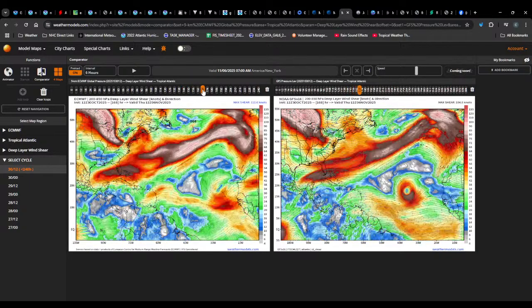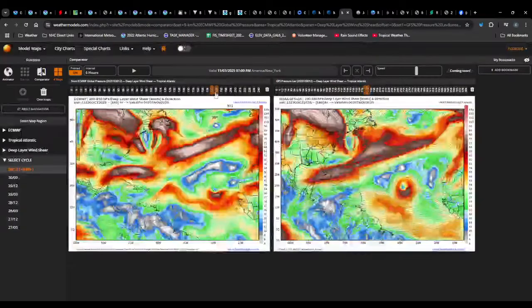But as we get out to about day 7, you're going to start to notice that there is a lot of increasing shear here over the Gulf of Mexico and even getting down into parts of Cuba.